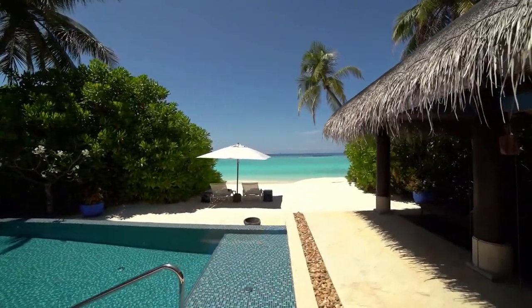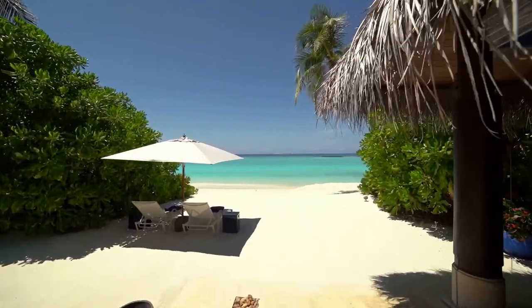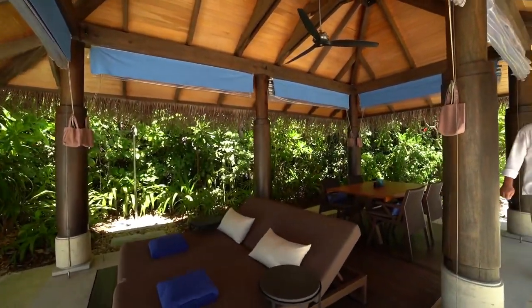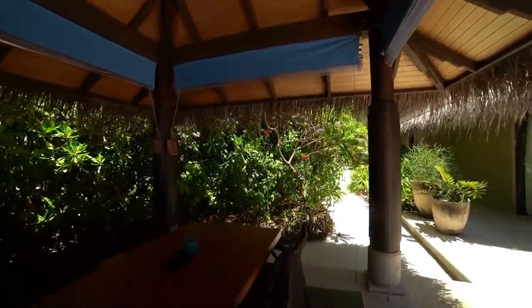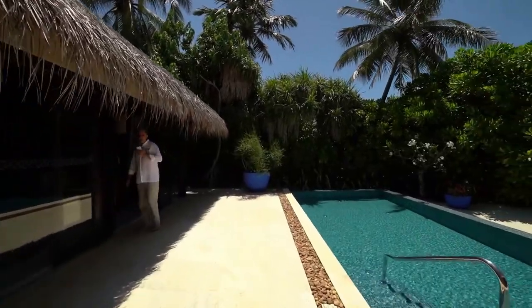My favorite place when I'm on the beach villas is the gazebo, of course. Yeah, you really have a lot of shadow here. And what you will realize anyway is that the most of the time when you are on the beach villas, you're spending outside. Yeah, I will show you inside.